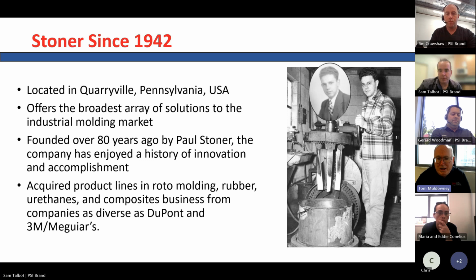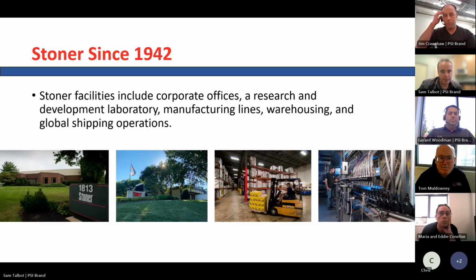So today we're in our third generation of family ownership, and we're in a very diverse molding business. We have a lot of expertise either through internally developed R&D products or product lines that we've acquired from companies as diverse as DuPont and 3M. We make everything in-house, and we have a facility in Quarryville, Pennsylvania. It's about 2.5 hours by car west of New York City.